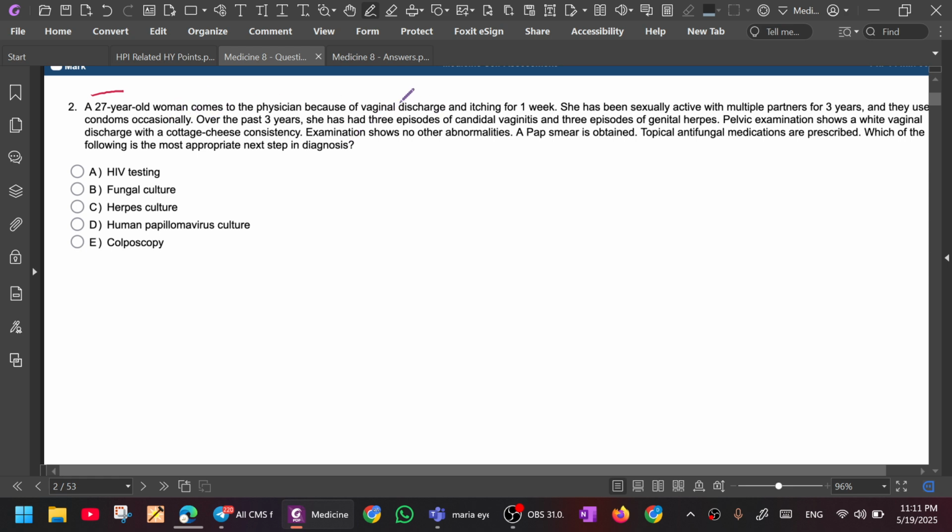27-year-old woman comes to physician because of vaginal discharge and itching for 1 week. Sexually active, multiple partners for 3 years. They use condoms occasionally. Over the past 3 years, she had 3 episodes of candidal vaginitis and 3 episodes of genital herpes. A physical examination: white vaginal discharge with a cottage cheese consistency. A pap smear is obtained. Topical antifungal medications are prescribed. Which of the following is the most appropriate next step in the diagnosis?